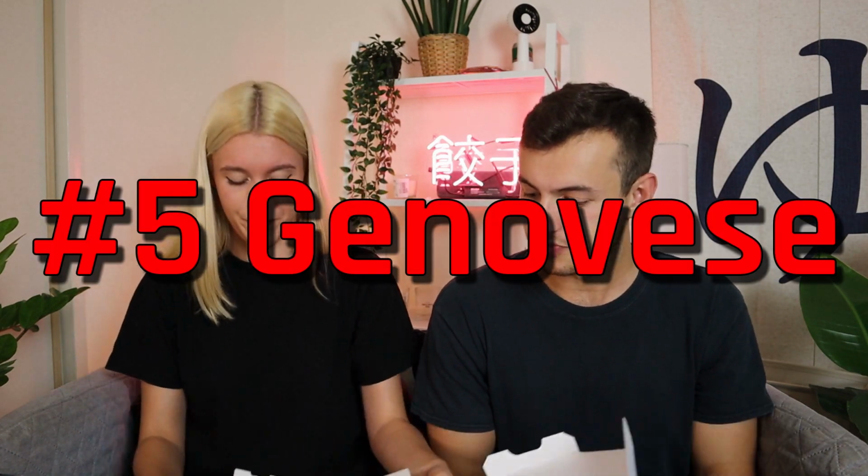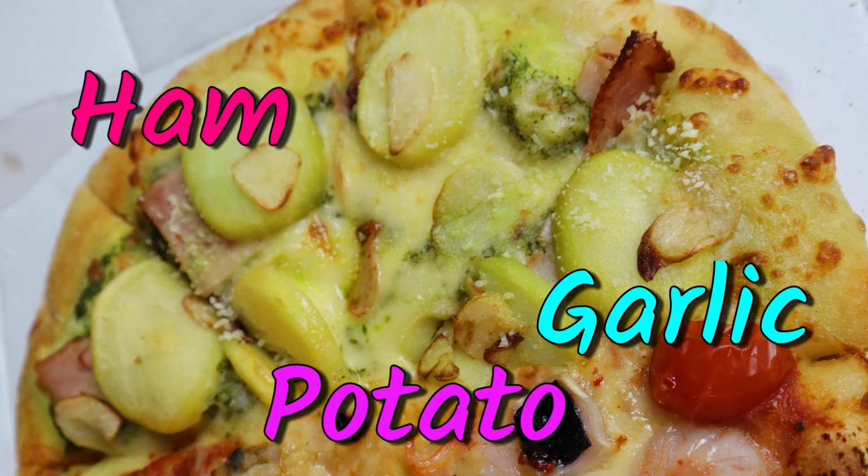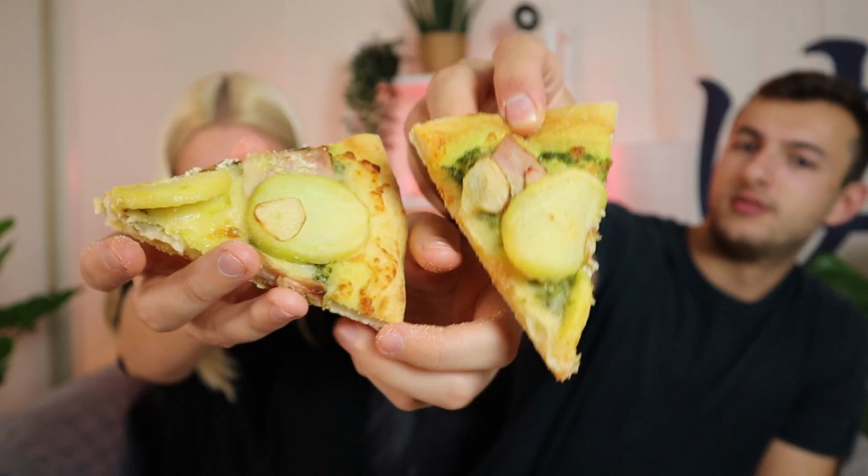Okay, which do you want first? I think we have to have the Genovese first. Yeah. Looking at the list of ingredients for this one: ham, potato, garlic, parmesan, basil sauce. It sounds pretty much like green pesto on a pizza, but instead of pasta, they've gone for bread and potato. The thing that's surprising to me is how thick the potato slices are. It's so thick.